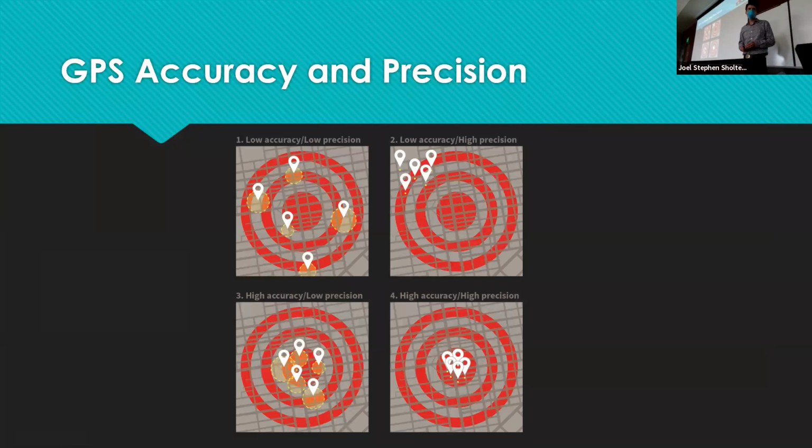So let's talk about GPS accuracy versus precision. And this is an important concept. We can have very precise points, meaning, so you think of precision as error. How much spread in your measurement do you have? So highly precise, but poorly accurate. It's got you in the wrong place, right?